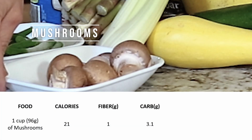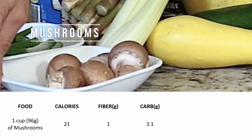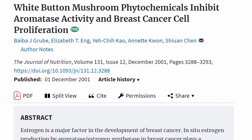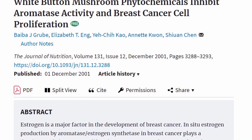Mushrooms have a great impact on the health of your immune system and enhance the activity of specific immune cells called natural killer cells that are capable of attacking and destroying certain cancer cells. If you have breast cancer in your family history, mushrooms have been shown to inhibit aromatase activity, which can suppress the proliferation of breast cancer cells. Eat them in their cooked form for the most health benefits.